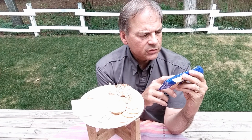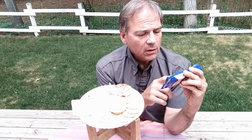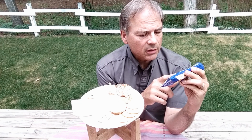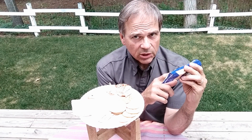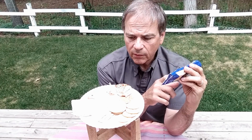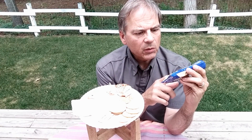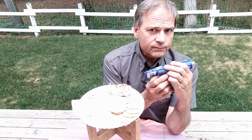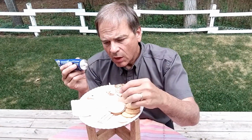Nutrition facts. 12 servings per container. Serving size, 1 tablespoon. Now that's significant here. Total fat, 7%. Cholesterol, 5%. Sodium, 15% of your daily sodium intake is in 1 tablespoon. So I'm already well on my way to that. I think I will be overdosing on salt today. All right, so that explains the salty taste.